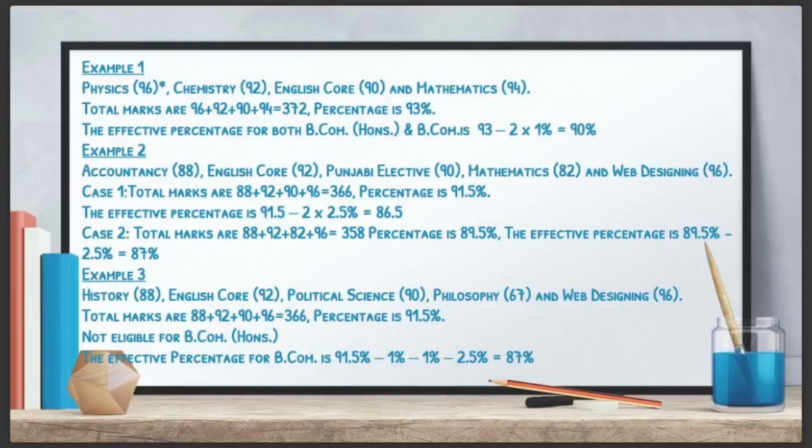Here you can see history, English core, political science, philosophy, web designing, but the student does not have mathematics. This one cannot apply for BCom honors. Whereas the other 2, example number 1 and example number 2, had mathematics, right? They could have applied for BCom honors despite the fact they might not have included mathematics in the best 4.